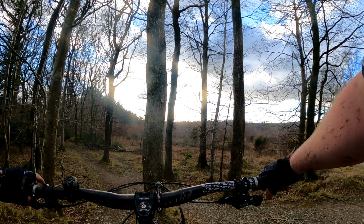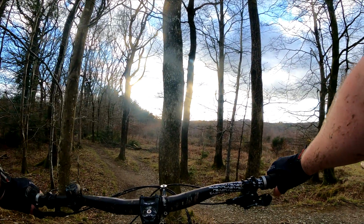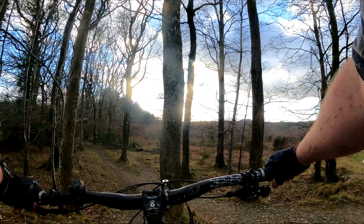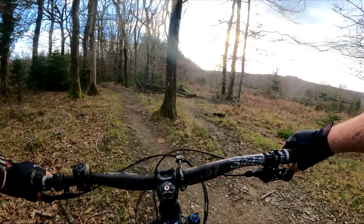Okay, this is going to be the last trail. Oh, yeah, I was going to say that, past Matt, before you rudely said it for me. But yes, the sun was setting, so I want to get back before it gets too dark, so I can wash my bike and stuff. Sun was setting, so I thought we'll do one more trail, then head home.